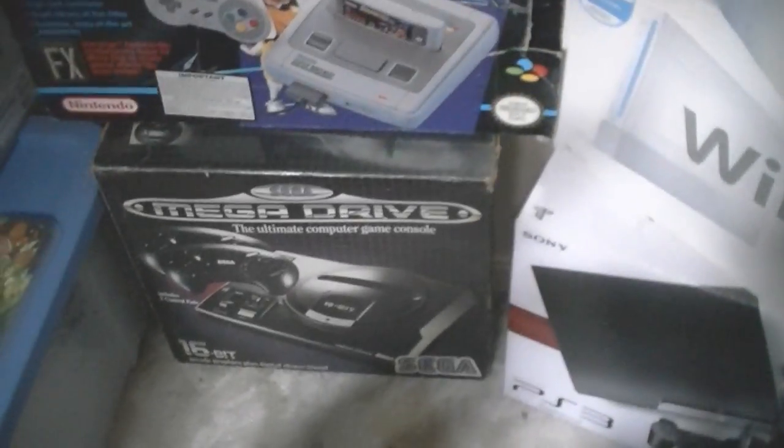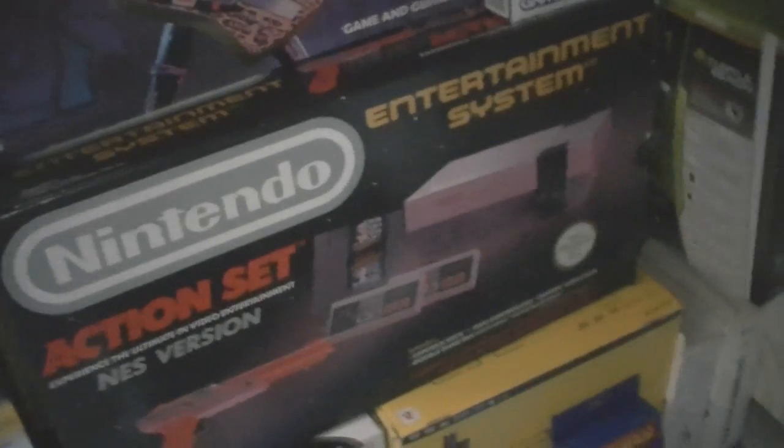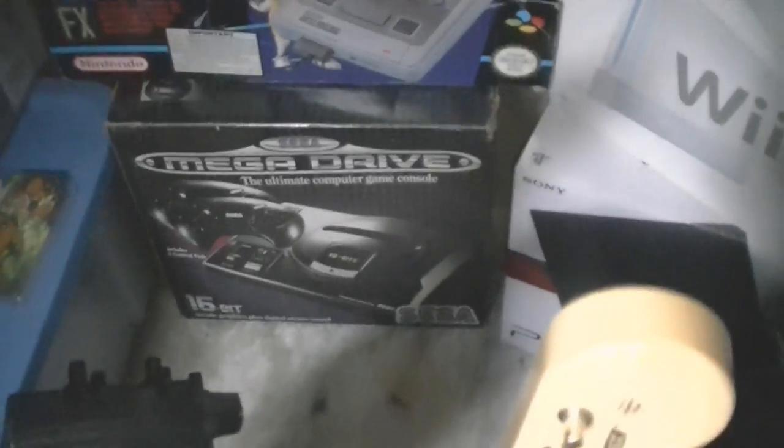I just remember buying that at a car boot sale for £10 each. And I don't know if it's coming up in the video, but you can see the box is in very good condition. The unit you can see has been used, but the box has been stored away. Same with the Mega Drive.